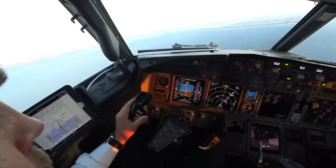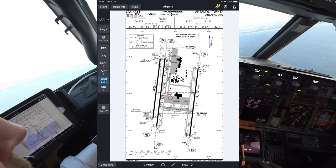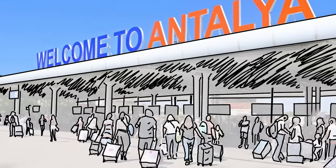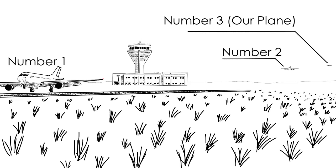Hello my friends, I'll just stop here for a while to let you know what actually caused this missed approach in Antalya. The active runway for arrival was runway 36 center, which is commonly used nowadays for arrival in Antalya Airport. Usually you have one runway for arrival and the other runway for departure. September is still a busy month for Antalya since many people still have their vacations, so there are lots of planes flying around and we were number 3 to land for runway 36 center.